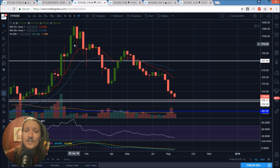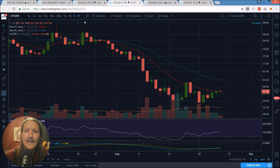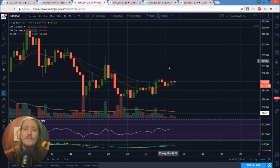Bulls have a ton of work to do to change this trend, and you can see Bitcoin is so much closer to changing the weekly downtrend, still a ways away, but so much closer than Ethereum. The last lower high here on Ethereum was 516, and we are currently way below that level. So in terms of a weekly trend change, it's nowhere near happening on Ethereum, and Litecoin nowhere near happening as well. So checking back in on the short-term levels on Ethereum, 4-hour time frame, higher low. So support is 277 and 270.27, and resistance is 283 and then up to 299. So bulls are trying to see this cross of the exponential moving averages, trying to see follow through.